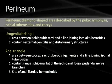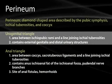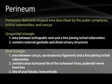So the perineum in general is a diamond-shaped area described by the pubic symphysis, both ischial tuberosities, and the coccyx. There's an angle between the two triangles that form this diamond. The urogenital triangle hangs in between the legs in the area of the ischiopubic rami and a line joining the two ischial tuberosities. That is the area that contains the external genitalia and the distal urinary structures.